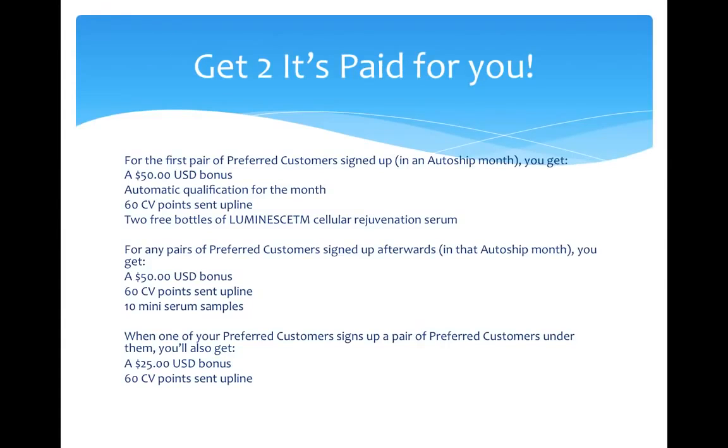For any pairs of preferred customers that sign up afterwards in that same auto ship month, you're going to get another $50 USD bonus for every 2. 60 commissionable volume points is going to be sent upline, and you're going to earn 10 mini serum samples. Now, when any of your preferred customers sign up, a preferred customer or a pair of preferred customers, then you're also going to get a $25 bonus, and 60 commissionable volumes is going to be sent upline.